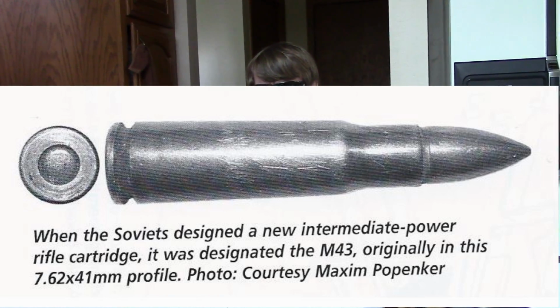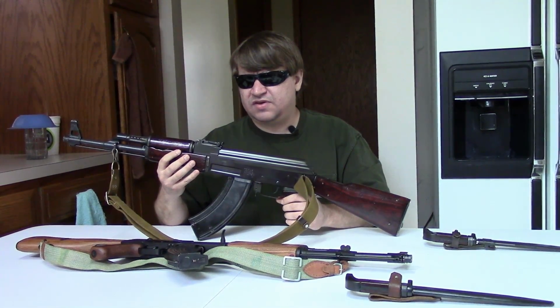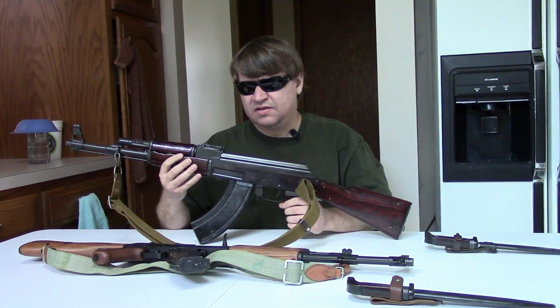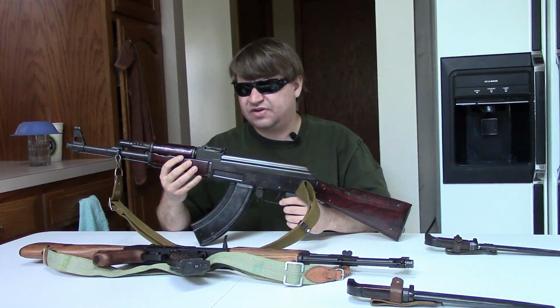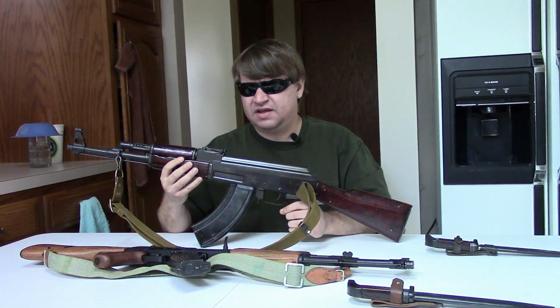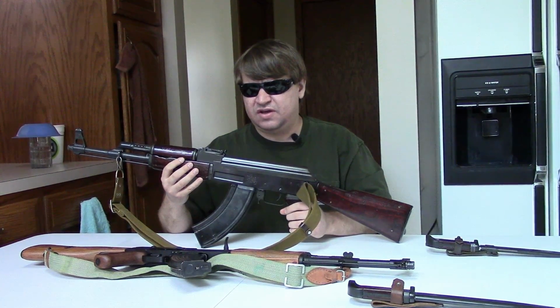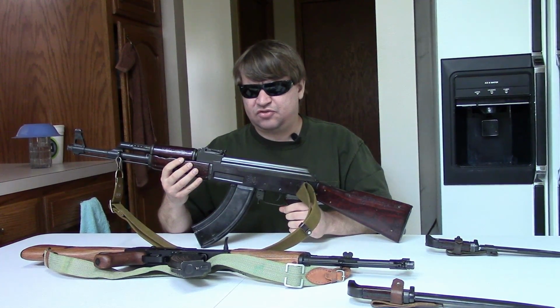The cartridge itself was discovered to be difficult to mass produce, and they were having a lot of instances of split case heads. So what they did in Russia, and this had nothing to do with Kalashnikov or any of the other designers, they reworked the 7.62 by 41 into what we know today as 7.62 by 39. The point of confusion here is they kept the M43 year designator. The rework happened in either late 45 or 46. What they did, they shortened the case and they lengthened the projectile.